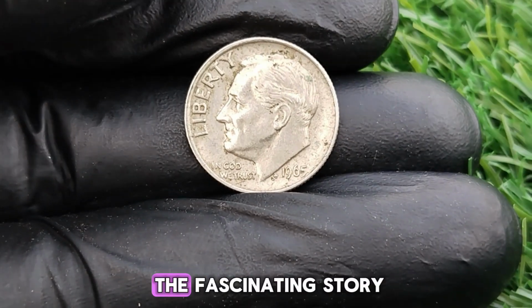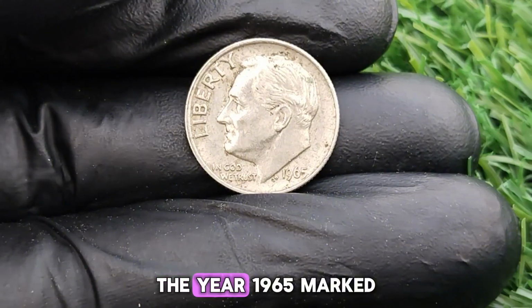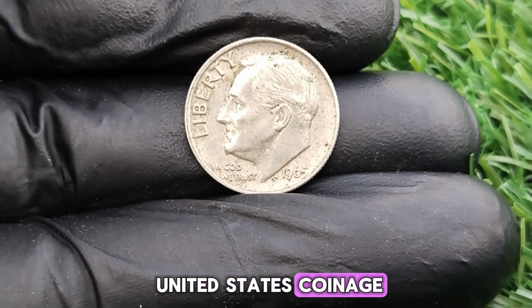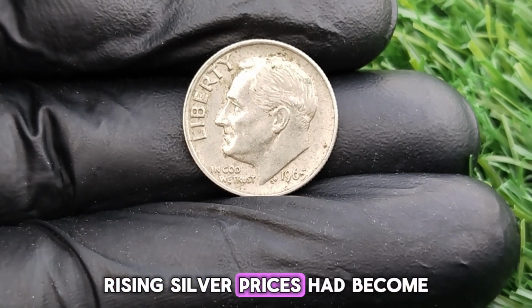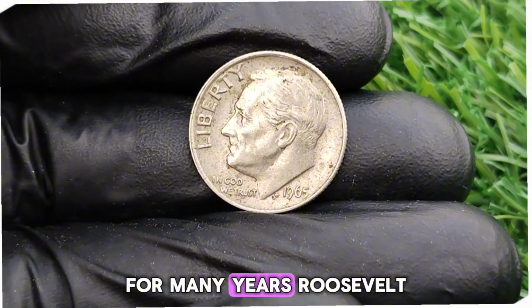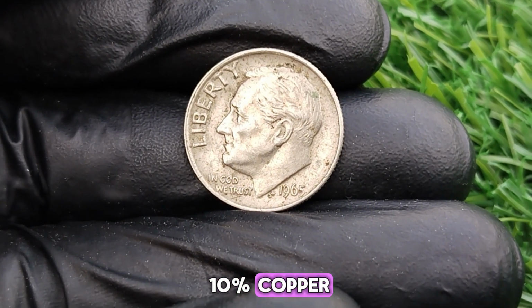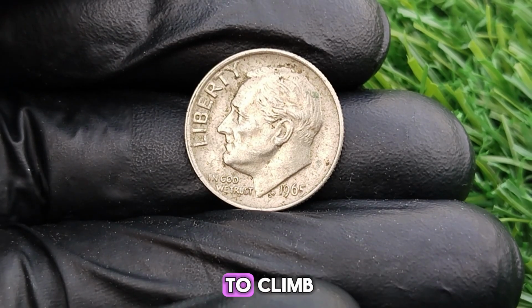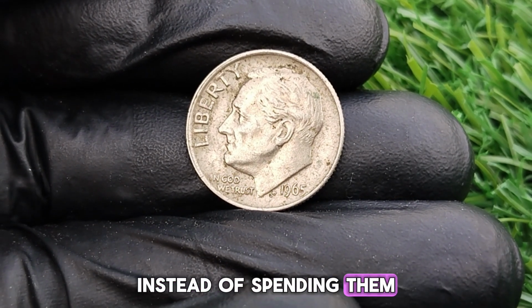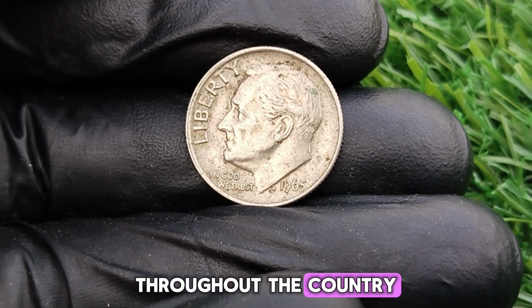Now let's dive into the fascinating story of the 1965 Roosevelt dime. The year 1965 marked one of the biggest changes in the history of United States coinage. Rising silver prices had become a major concern for the U.S. government. For many years, Roosevelt dimes had been struck using 90% silver and 10% copper. As silver prices continued to climb, people began saving coins for their precious metal value instead of spending them. This created a serious shortage of circulating coins throughout the country.